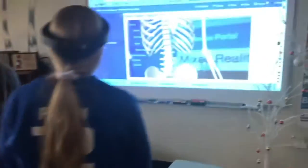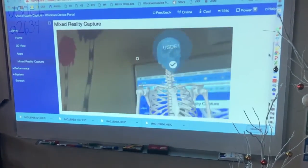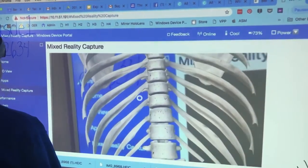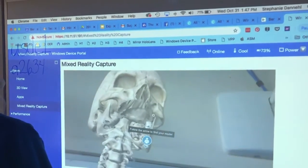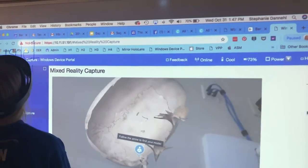Most students are visual learners. The HoloLens allows the students to see and interact with the hologram to learn complex content. Here, they're learning about the skeleton system, and when they get closer, they get a different view. It's something that you can't see in a textbook.